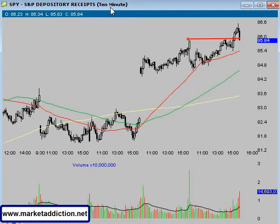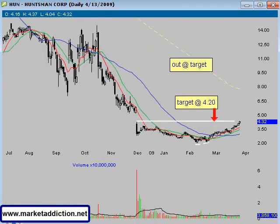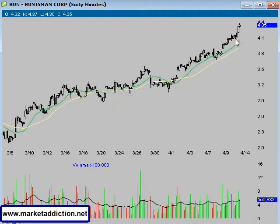I exited one position today. I got out of HUN, which came up and hit my target at $4.20. I'd posted this on Twitter. I mentioned that I'd be posting my live trades on Twitter instead of posting them to my blog. It's a little bit faster that way, and I think a little bit easier to follow. So I'm going to be doing that. There should be a link on the side to my Twitter page, so you can just click on that and check it out.